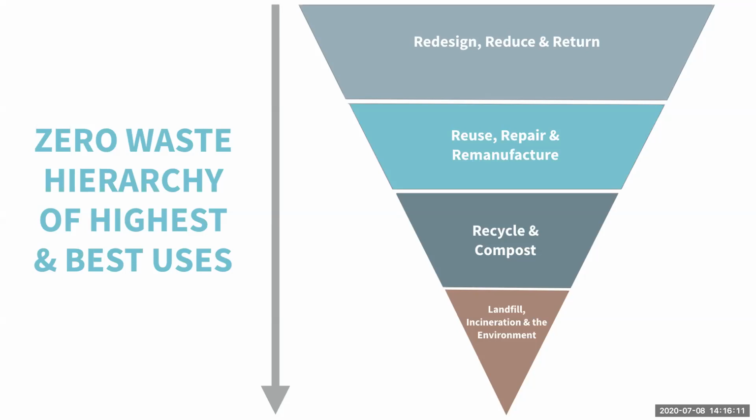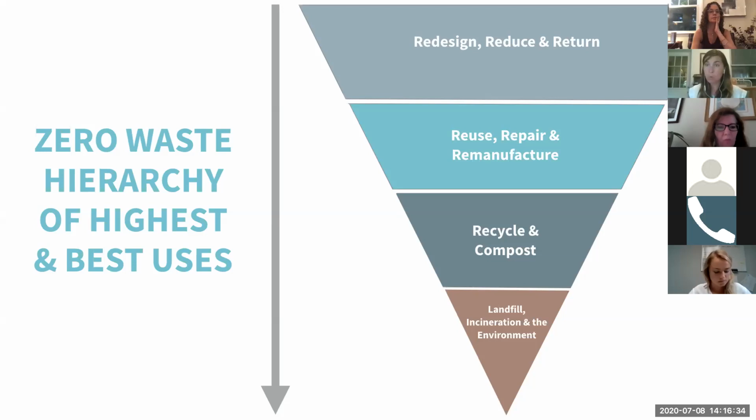This is really discussing the different environmental issues that go into the use of different materials and their preference in terms of how they can be used the most efficiently. So starting at the top, you have things like redesign, reduce, and return. Then reuse, repair, and remanufacture, recycle and compost, and then landfill, incineration, and the environment. So when I was in school, we always talked about the 3 R's, right? Reduce, reuse, recycle. Now as a society, we've gotten kind of focused on that recycle piece. And I really think that, again, that ties into just this convenience factor. And so reduce and reuse and other solutions like that get kind of left off the table.